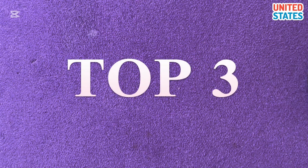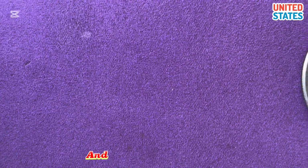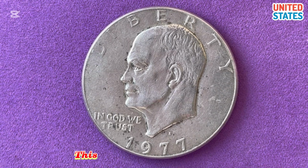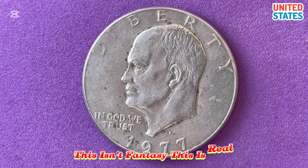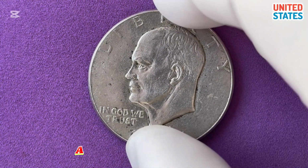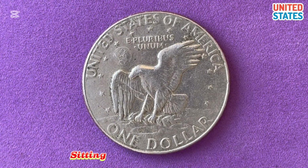Top 3. There's a coin sitting in thousands of homes across America right now, and most people have no idea that it could be worth a small fortune. This isn't fantasy. This is real. This is the 1977 Eisenhower dollar, a coin you may already own, especially if you've got a US Mint proof set sitting somewhere in a drawer, safe, or coin album.